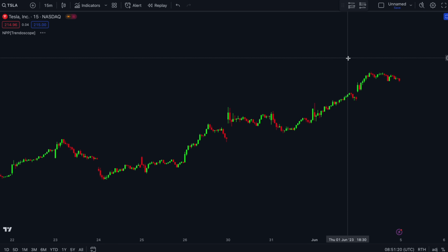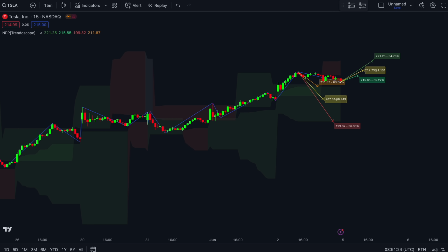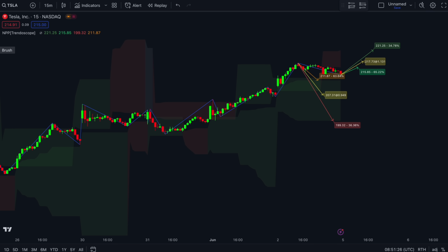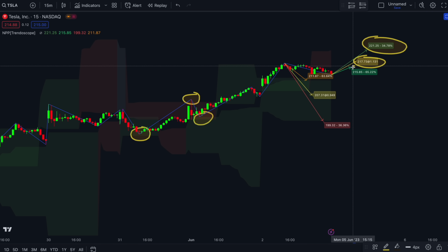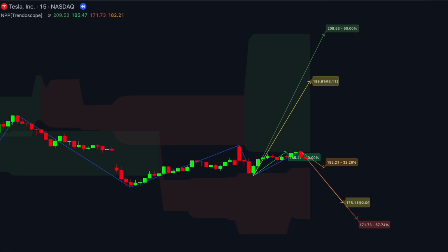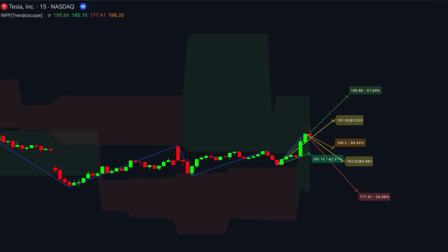The tool begins by identifying pivot points, which are significant highs and lows in the price. These points are where the price changes direction, or pivots. After identifying these pivot points, the tool then calculates and projects where the next pivot point may occur. It uses historical price data and patterns, such as the distance between past pivot points and the rate of price change, to make this prediction. The predicted pivot points are displayed on the chart as lines. This represents price levels where the market could potentially change direction.